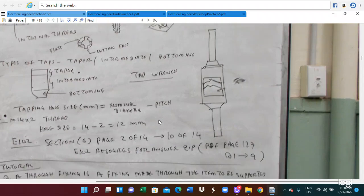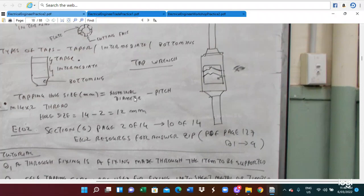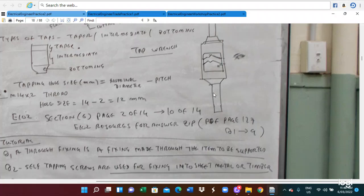The tapping hole size can be calculated by the formula: nominal diameter minus pitch. For example, M14 multiplied by 2 thread, how to cut it? In this case, M14 means nominal diameter 14, and pitch is 2. So the nominal diameter minus pitch is 14 minus 2, you get 12 millimeter. So the hole size is 12 millimeter, and you have to cut the thread.